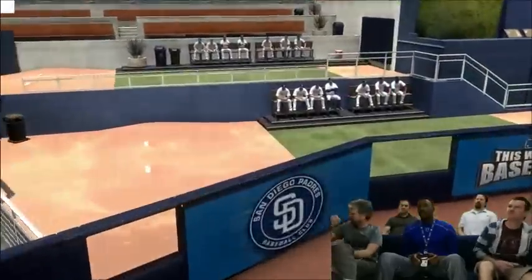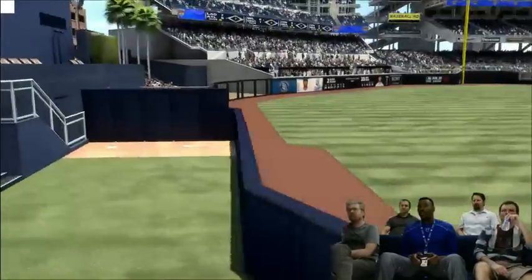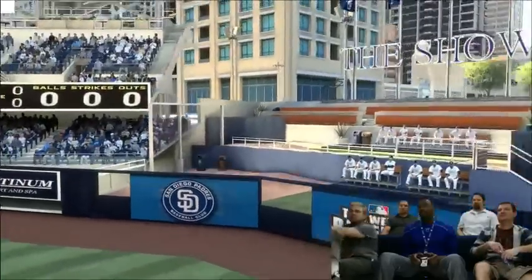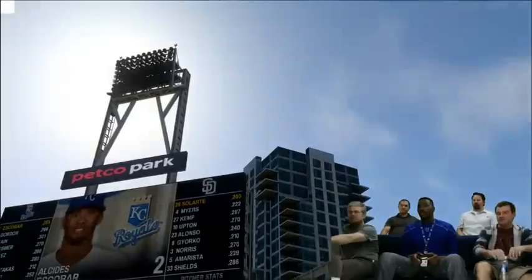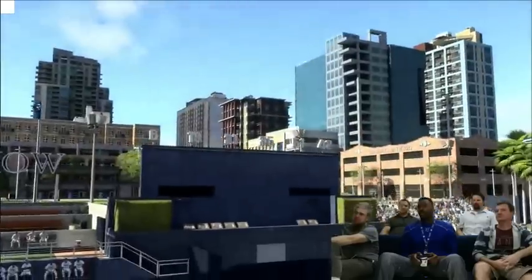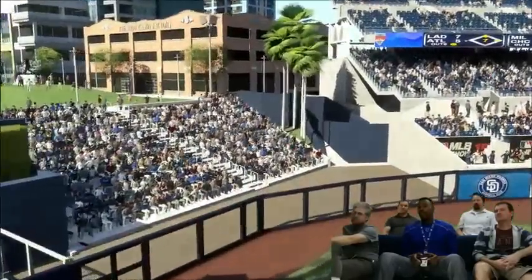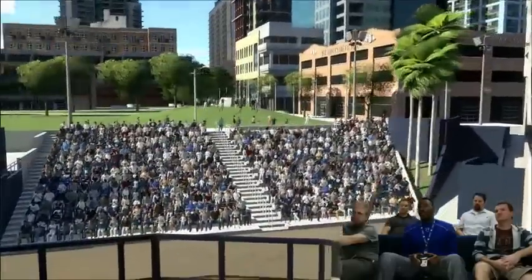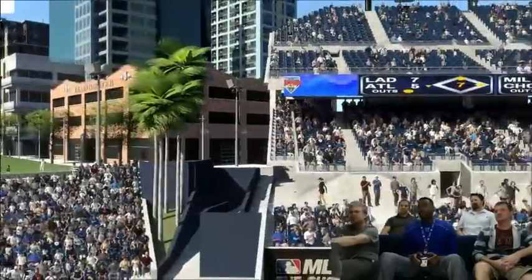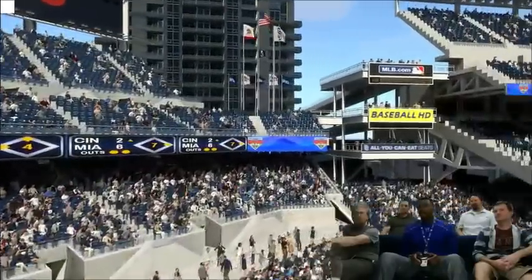So it's the bullpen. We'll get the Pepper Garden in there one year. Oh, those are some nice shadows. There's the kids' playpen. See, kids playing in the sand there. That's the new LED board that was added. I think last year they added the LED board.